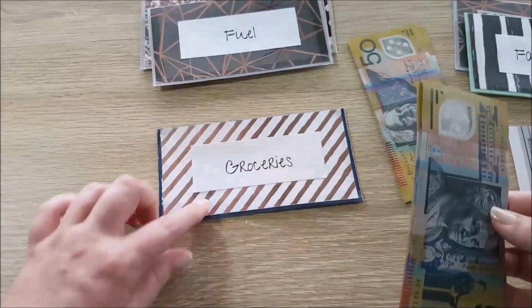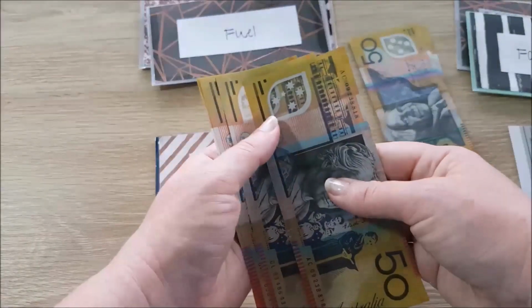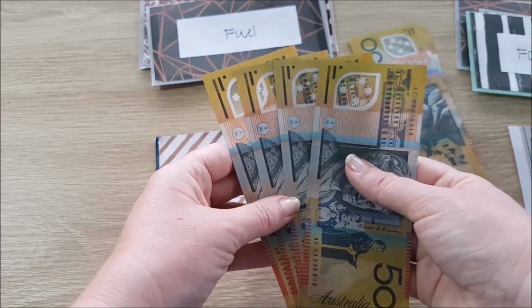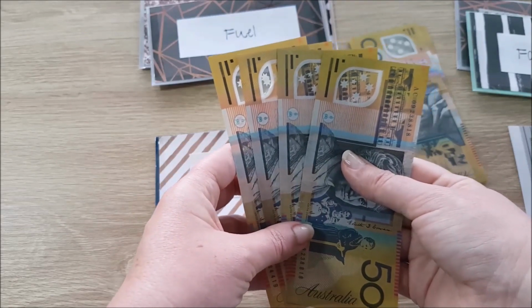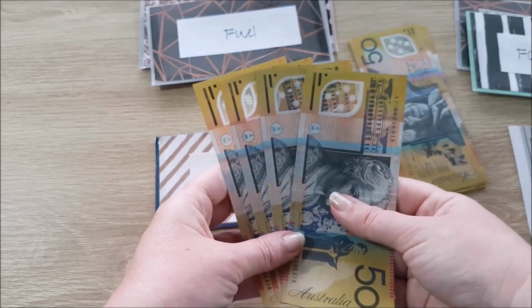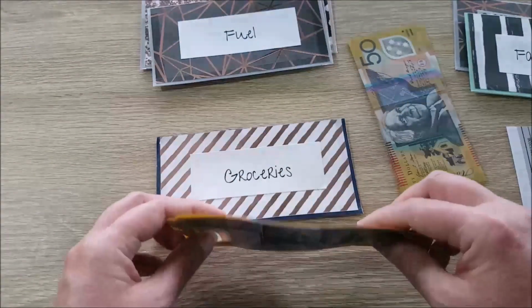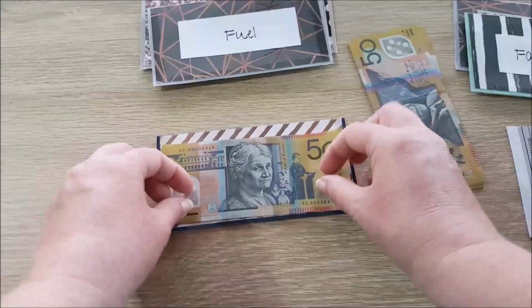November was a really interesting month. So I allocated $400 for our groceries, and then we did a $50 a week low spend pantry challenge, freezer clean out type thing, and only spent $200. So I still have $200 of November's grocery budget left.